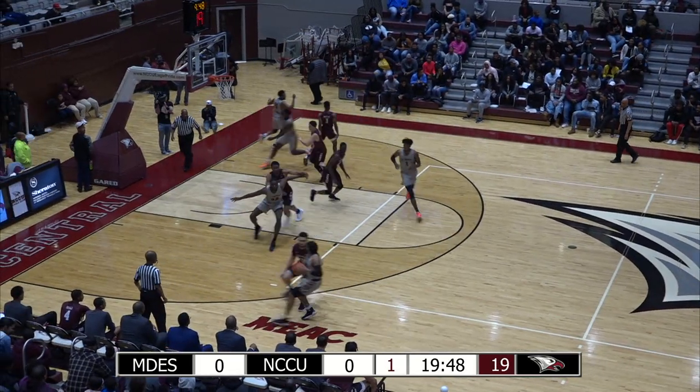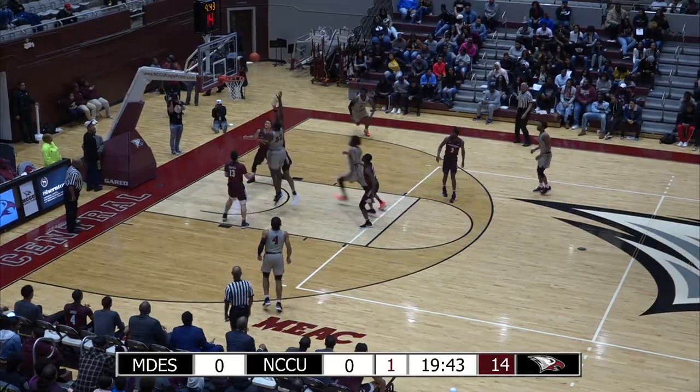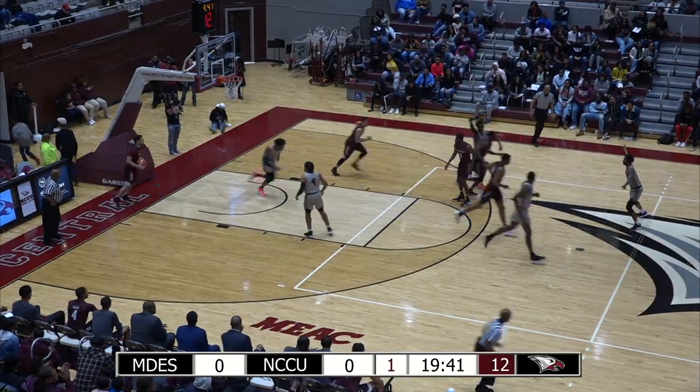White numbers and letters that read Maryland Eastern Shore across the front. Pass goes inside to Raasean Davis. Davis turns, his hook is good, and that's how we start.